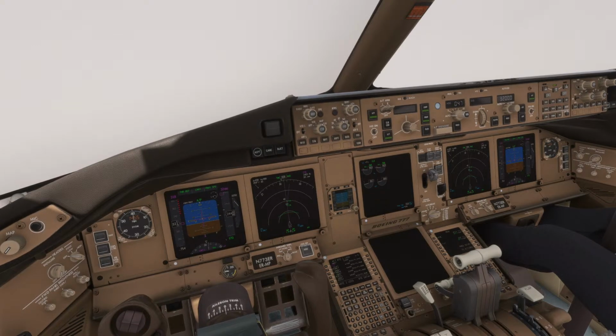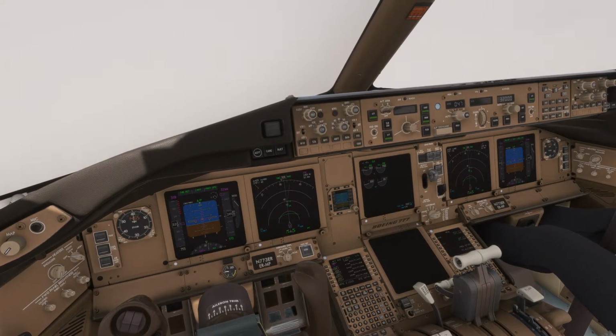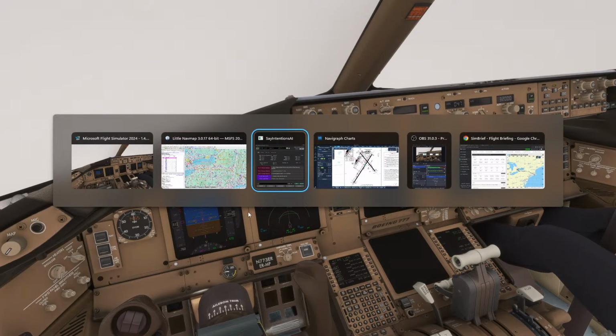Let's see what we can do with the co-pilot then, see if we can ask her some questions. Can you get me a speed check from the sector ATC? I can't handle that request, Jonathan. I'm sorry, that is just off-putting in the extreme.